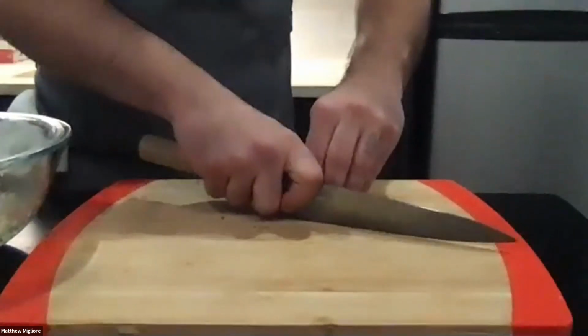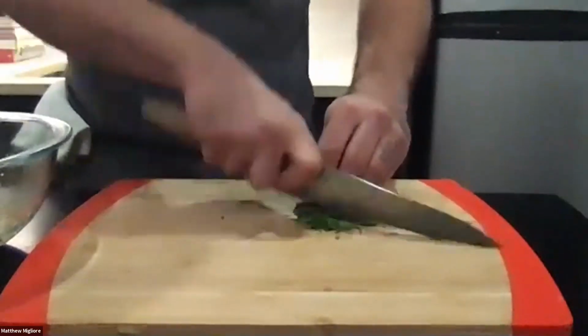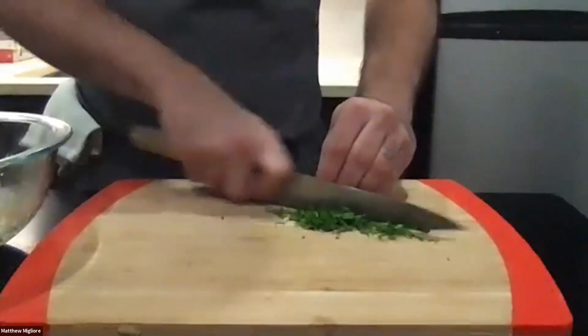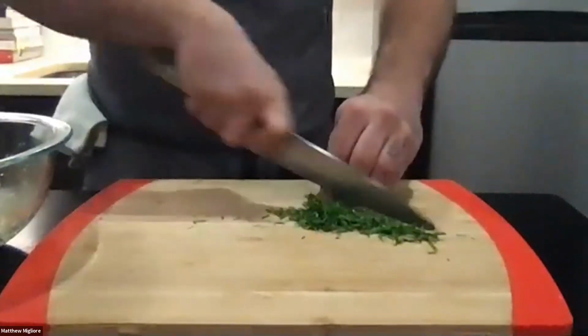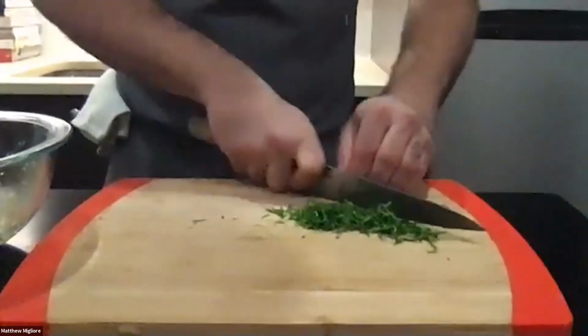I'm going to press the parsley against my knife like this, creating a little ball. And then I'm just going to make little slicing motions back and forth to create what the French like to call a chiffonade. Okay, you might have heard the term chiffonade when using parsley or basil, but this is a good technique to use on more delicate greens, such as cilantro, parsley, chives.